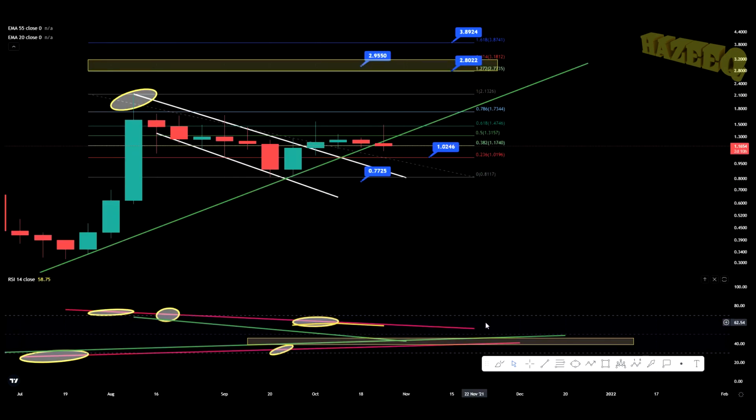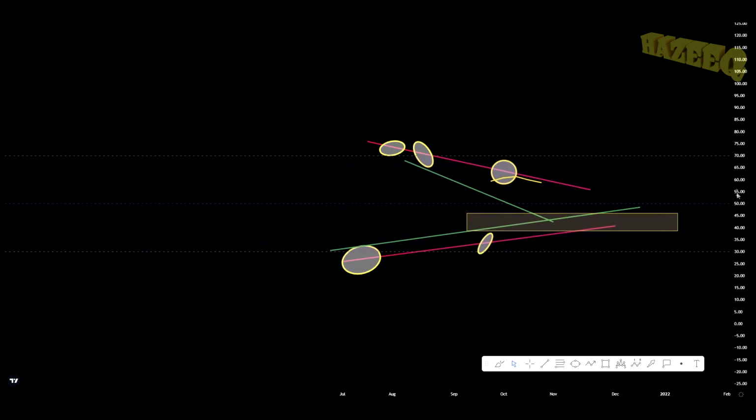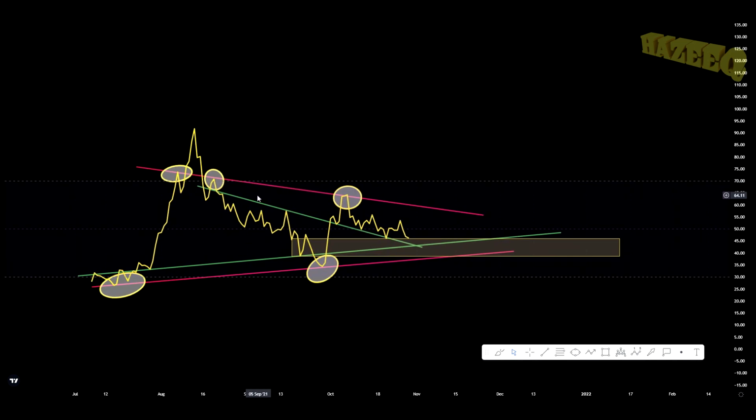Now, if we jump into the weekly RSI, it's looking a bit better than the price action, believe it or not. So actually, yeah, I switched to the daily chart. The weekly chart literally has no data for the RSI.